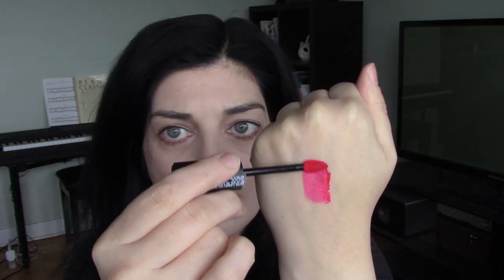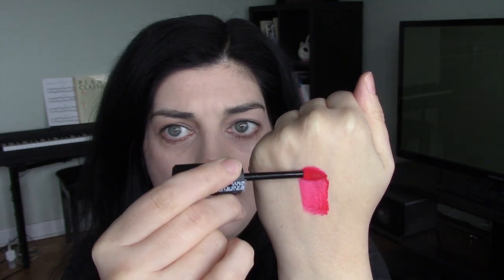So far so good. It doesn't seem to be drying my lips at all. Just gonna do a swatch to show you what it looks like when first applied. It is this crazy vibrant pink formula. It looks almost like a lip stain when it's first applied.